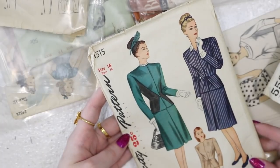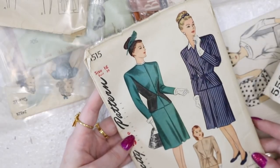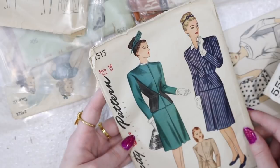This is a Simplicity suit pattern from the 1940s. I really like the shaping of this. It's a very flattering, clever design, how it kind of tapers towards the waist to really cinch you in at that point.